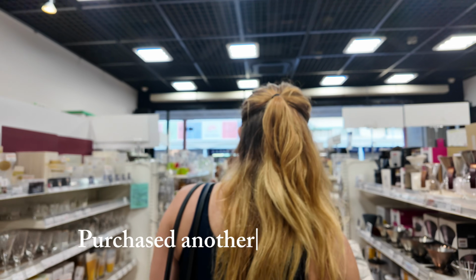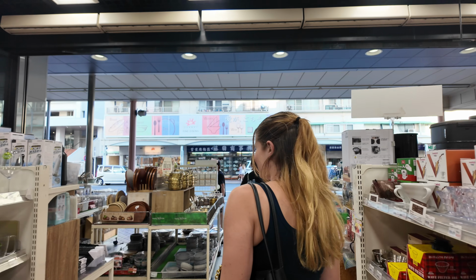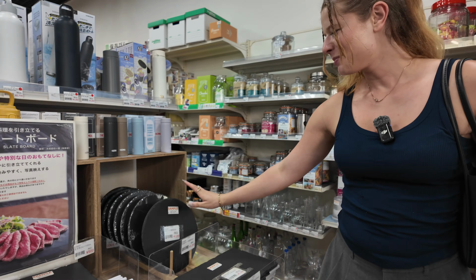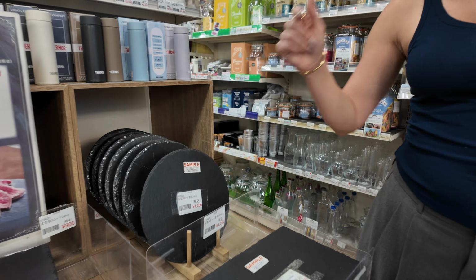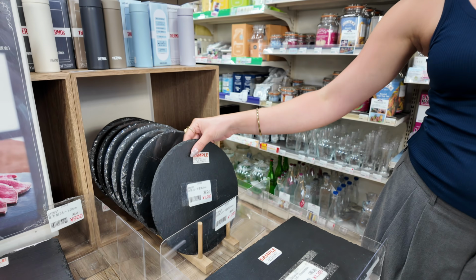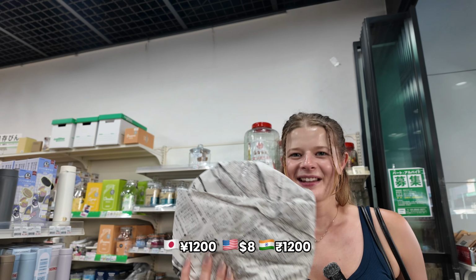Hey guys, so we just purchased something in this store. Let me show you what it is because this is all wrapped up. We got a slate board. This is where you can put your meats or your fried chicken for display, and this is gonna make our stuff look so pretty. So we got this round one here. It was 1,200 yen, no tax. So this adds to our collection here at Kappabashi. Woo! Sora was super excited for this purchase, so we had to get it.